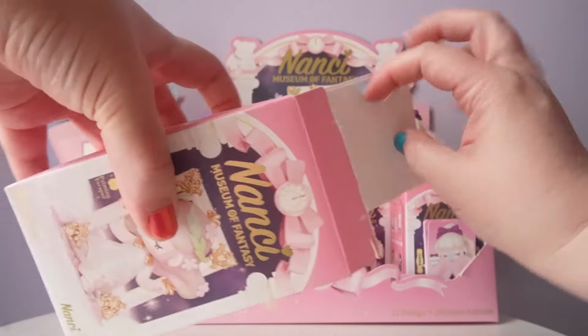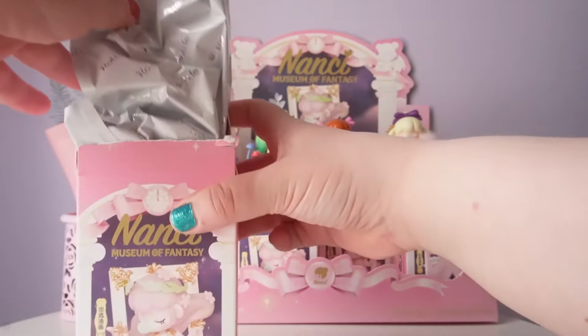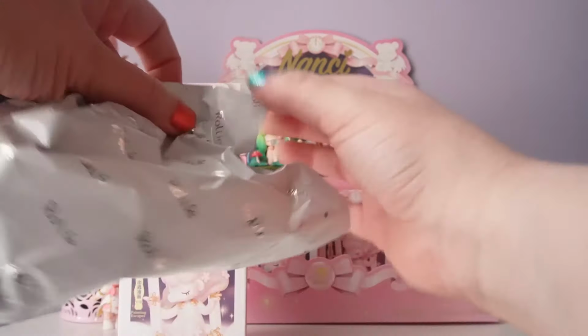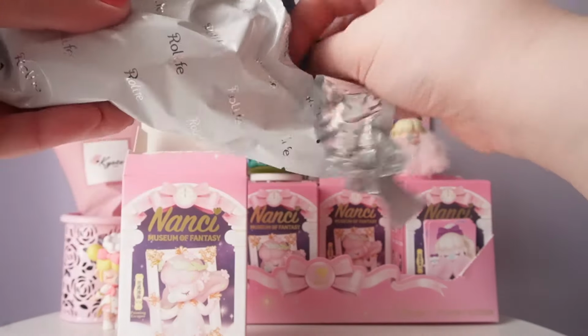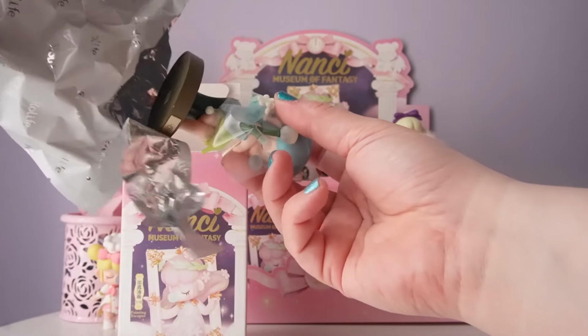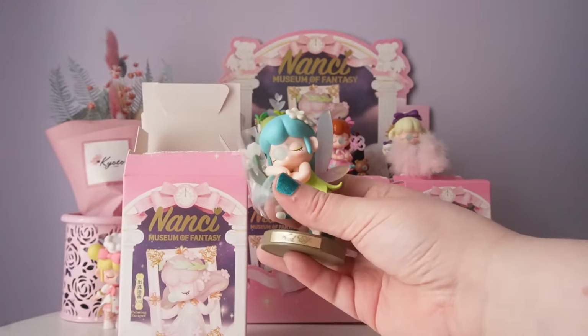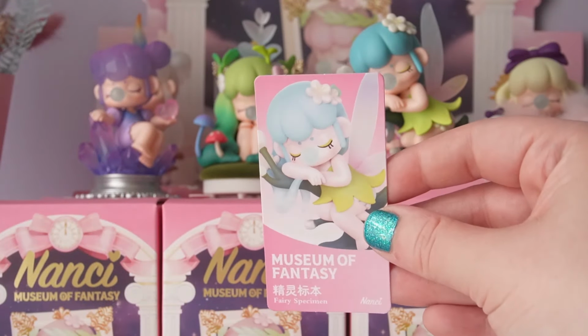We only have 4 left and still no secret. Usually by the time we get to the 4th row, if I haven't gotten the secret yet, I don't think I'm going to get it, but I could still get it. Oh, look, we got our fairy specimen one. And here's our fairy specimen Nancy.